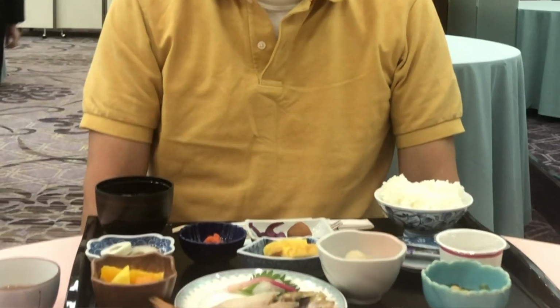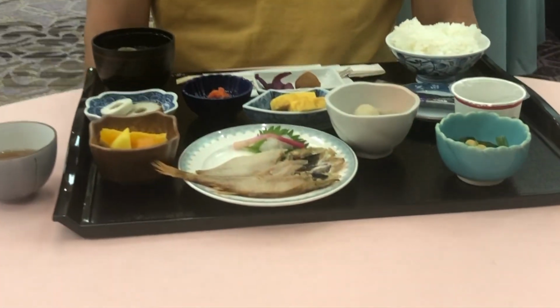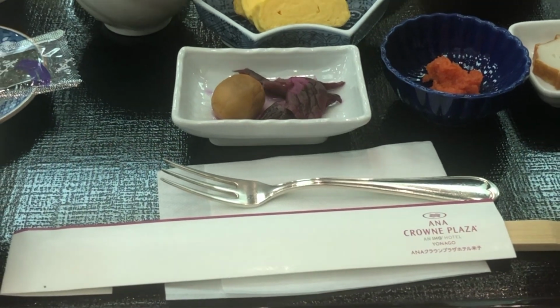Yeah, and then we headed to our hotel, ANA Crowne Plaza, which is a good hotel. They have also restaurants, but the problem was that all places were reserved. And the next morning, usually you have a buffet, but because of COVID-19, there are no more buffets. So they provide everything for you, which looks in a kaiseki style, I would say. And it was served in a ballroom.